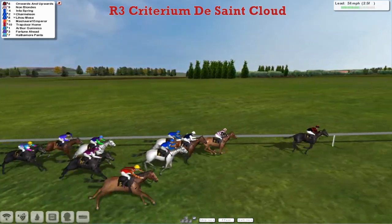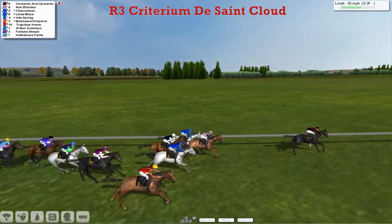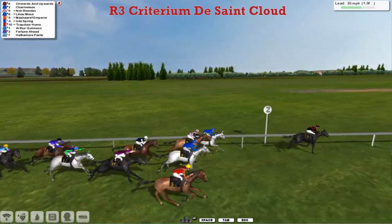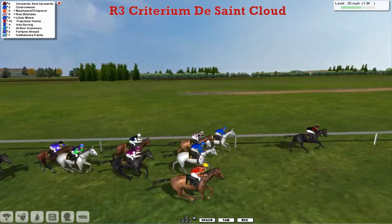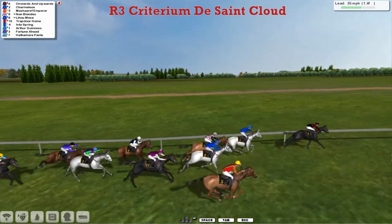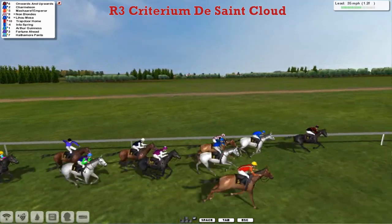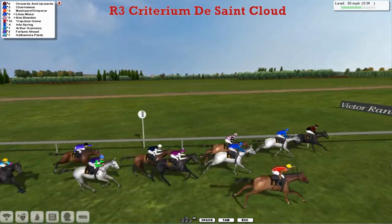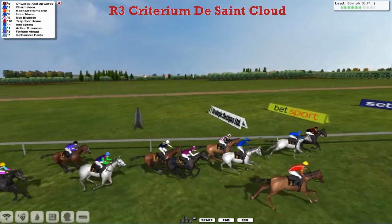The one that's really storming up the inside is Lihu Motta, who was out the back early on, but Onwards and Upwards has kicked on for home, passing the two. Lihu Motta, Carmelian coming through as well. Masharaf Emperor has given up a lot of ground on the turns, but he's now making steady progress as they race down towards the final furlong. And Onwards and Upwards is leading by about a length, but Carmelian is really beginning to close. Masharaf Emperor running a big race on its own up the centre of the track.